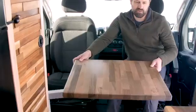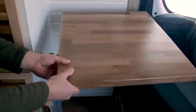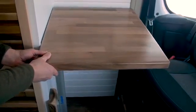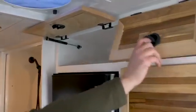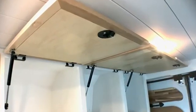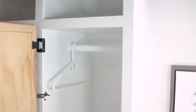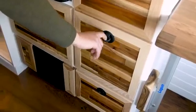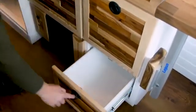This also would swivel out for some extra prep area in the kitchen. It rotates right back into its spot. It can lock down. It's a Lagoon swivel table. Lots of storage in here. We've got full depth upper cabinets that pivot up on hydraulic shocks. We've got a wardrobe for hanging clothes, a full depth closet, and 3 full depth drawers that fully come out, so lots of storage.